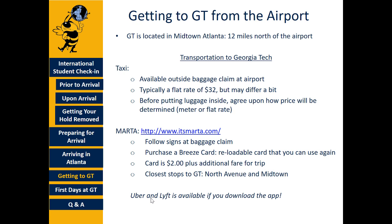They typically are a flat rate of about $30 to $32, but it may differ depending on the time of day. There are peak hours of the day for taxi drivers. So what we recommend is, if you decide to use a taxi, before putting your luggage inside the car, ask the driver how much it will be and determine if you're going to use the meter or a flat rate. In other words, find out if you're going to use the meter, the little machine inside the car that calculates the price, or if you're going to just agree on one flat rate. Okay?